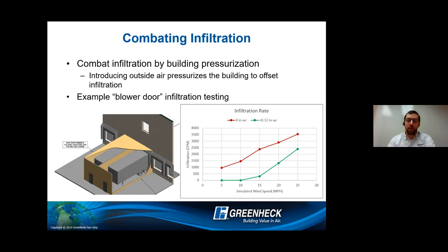And you can see, at just a 5 mile an hour wind speed here, and neutral pressure within the space, that 5 mile an hour simulated wind speed created almost 1,000 CFM of infiltration air. By raising that space pressure to almost 1/8 of an inch in indoor pressure, they were able to eliminate that infiltration completely at 5 to 10 mile an hour winds and reduce it significantly at higher wind speeds.